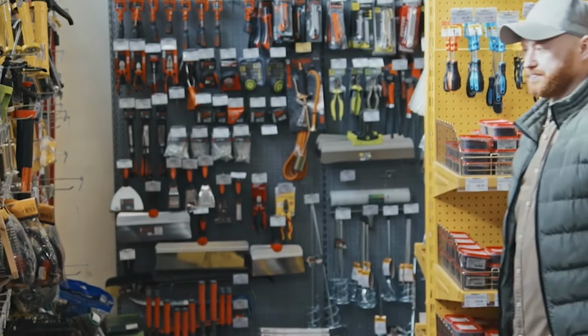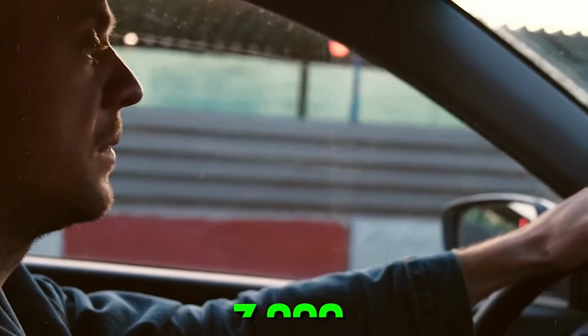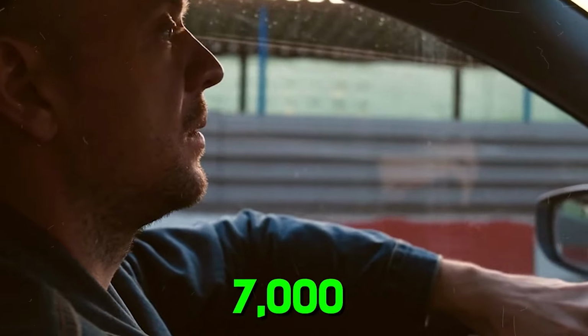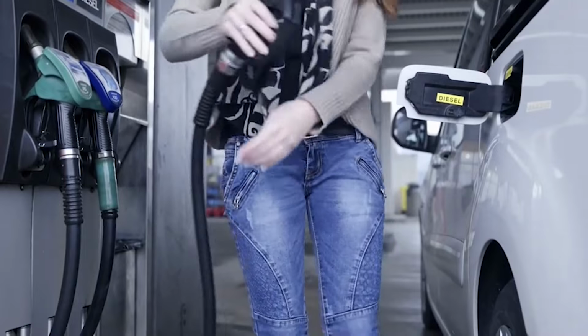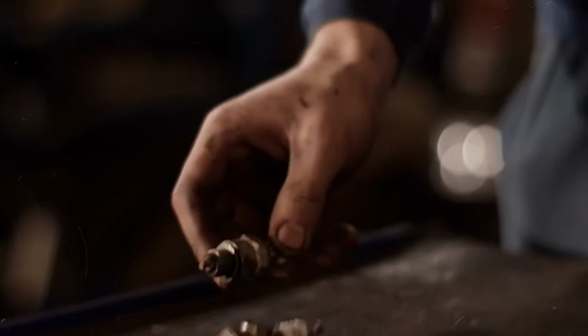Final verdict on generic store brand? Absolutely inadequate for any real-world use. Failed in under 7,000 kilometers with measurable performance loss. Caused 7% fuel economy degradation and misfires. Only suitable for emergency roadside repair when you're stranded and need any spark plug immediately.